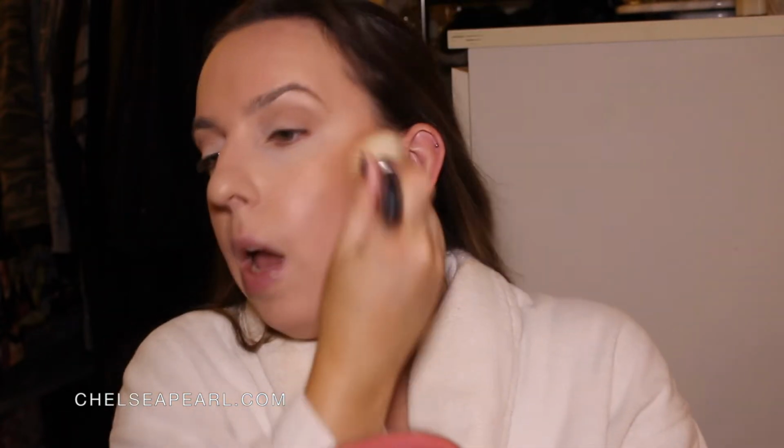Next is bronzer. This is the It Cosmetics Bye Bye Pores. You just use a blush brush for that. I love bronzer. It just really adds life and vitality back to your face. And when you're fair like me, bronzer is vital. So as you can tell, I like to jump around with my makeup steps. I go face, eyes, back to eyes.